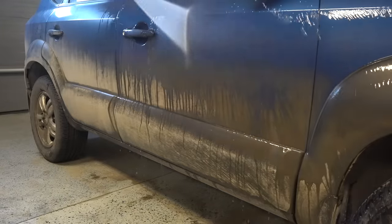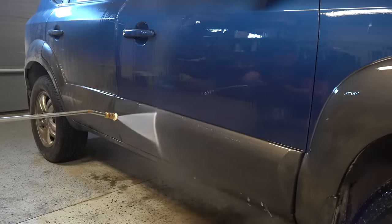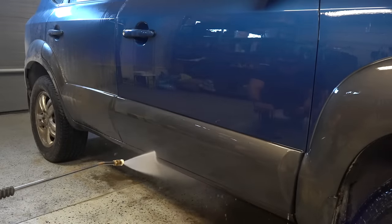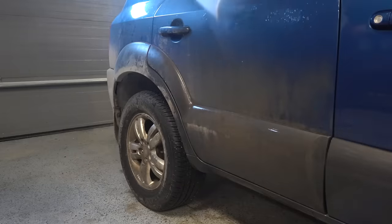And starting on the pre-wash rinse here, and as you know, this is a critical step, as I need to get as much dirt as possible off the vehicle so I can avoid instilling any scratches or swirl marks in the paint during the wash stage later on.